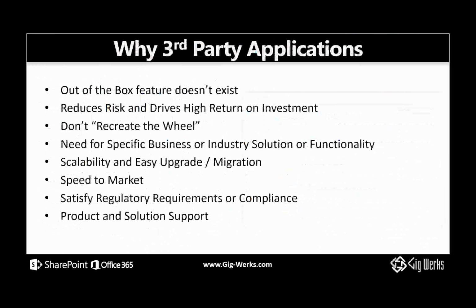But why then would you look at third parties, in this case, RecordPoint? As great as the Record Center qualities are, there are a number of things it doesn't do that you really need it to do to be a full-on enterprise solution for records management. So why third parties? Out of the box, certain features don't exist, such as the ability to work with physical records, which we'll show you during the demo.